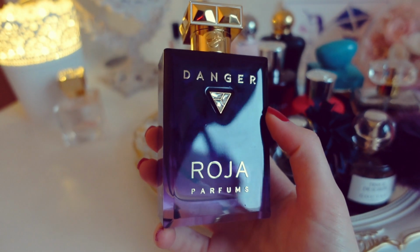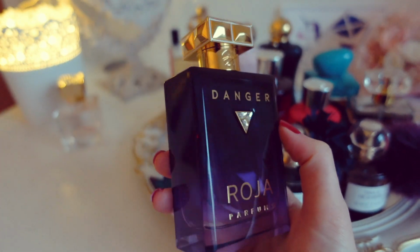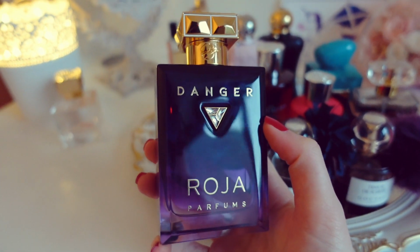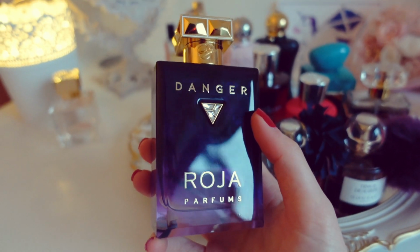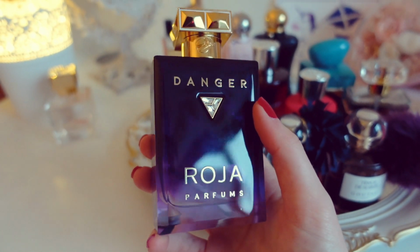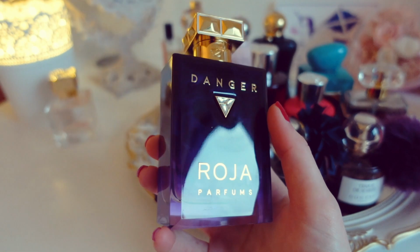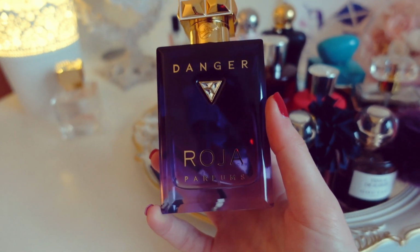I think it's very, very sophisticated, it's very understated, it's kind of got a little hint of glamour about it. I really cannot say enough good things about this one, you guys. Let me know in the comments if you've tried it. Let me know if you have purchased the little sample set that you can get from this house to try pretty much all of them from the line.